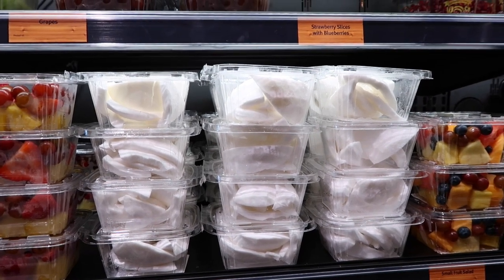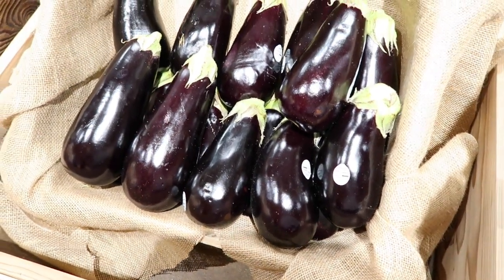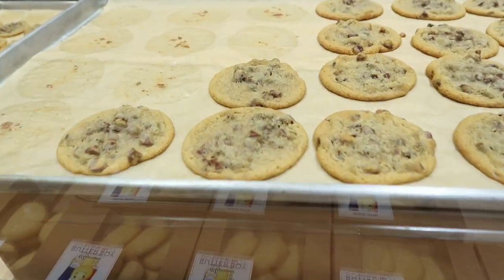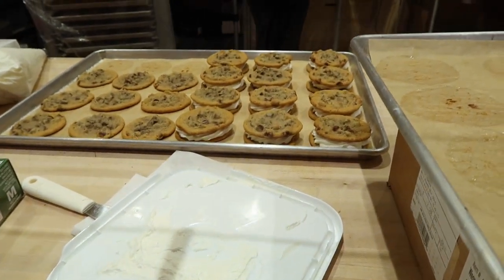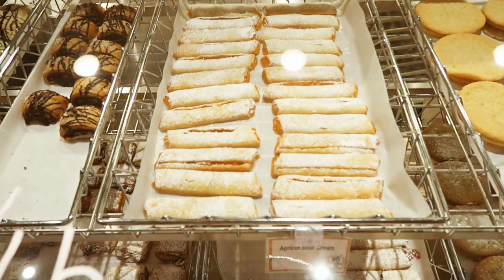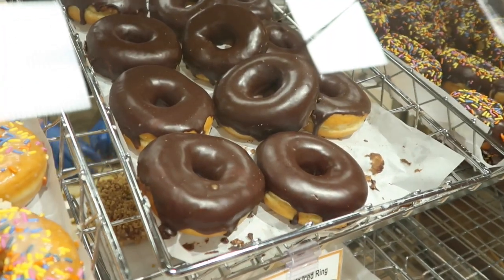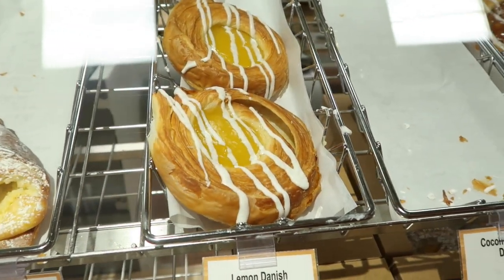Coconut. Wow. Those look good, Mom. Those look good. Cheaper here than Utah. Oh my word. Look at those. Oh, look what she's making, with frosting in the middle. Are you kidding? Kind of like a whoopie pie, but with a cookie. Apricot sour cream, Mom. Oh, this smells so good. All these bagels. Oh, that looks good. Lemon Danish. Yes, please.